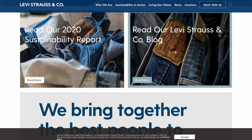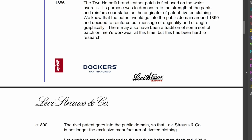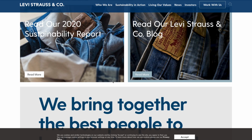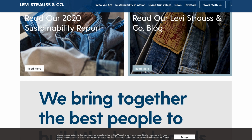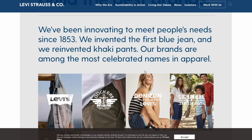This patch right here, see this famous patch with the two horses? They're hitched to this pair of jeans and they're acting like they're pulling the jeans apart. Well, that's what it's talking about. This patch originated then in 1886. That's when they added the patch. So that thing doesn't date all the way back, but it dates back to that time period.